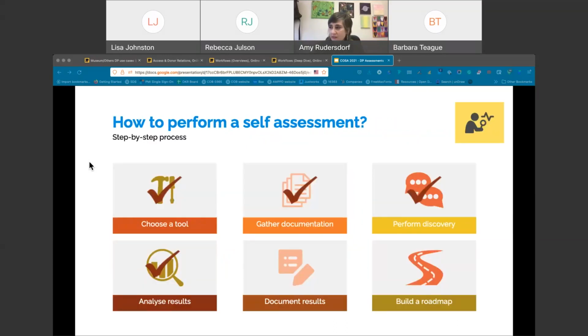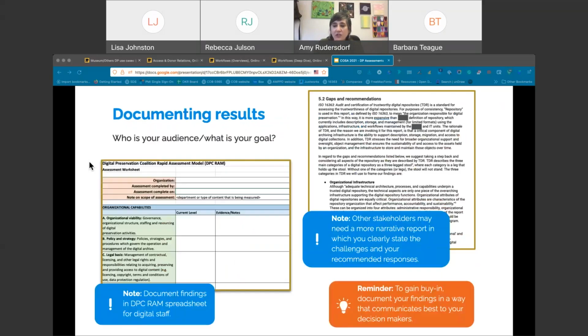Okay, so you've analyzed your results, and now you need to document your findings so that you can start to put together your recommendations. I'm actually showing you a couple of examples of how you can document your findings. The first one is a worksheet created by the Digital Preservation Coalition, and it's part of their rapid assessment model. This is one of those DIY tools, and you can do it yourself: answer some questions, do some self-scoring, and get a sense of where your gaps might be.